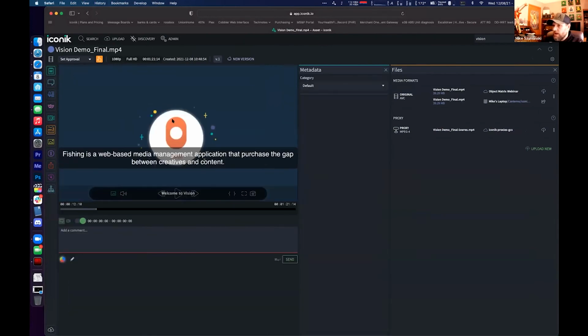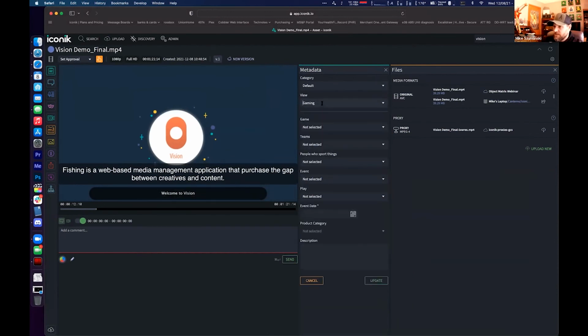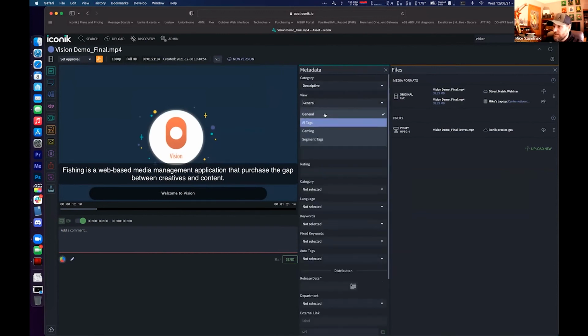There's just a simple metadata panel. And now I have the ability to do what we call views in Iconic, which allow us to build different subsets of metadata fields. And I can even do categories. So if you can see in my environment, I have a lot of different views here. So I can segment them into smaller view sets if I want.